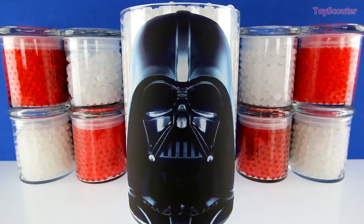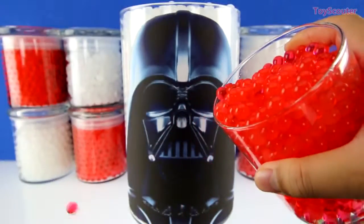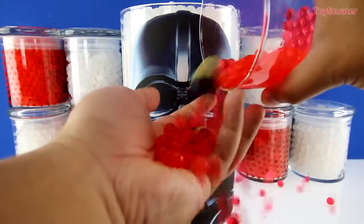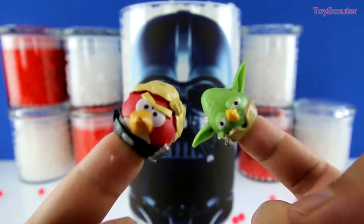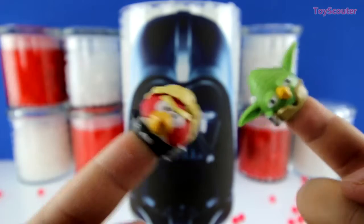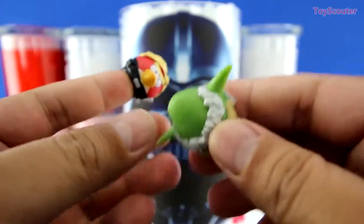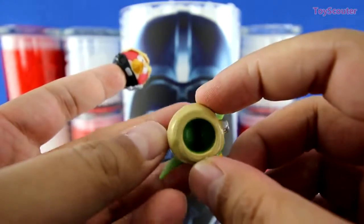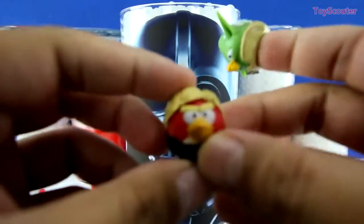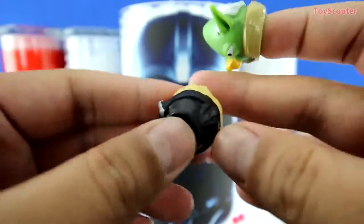Let's start with this red one. Check it out, guys. We got 2 little Angry Bird figures of Yoda and Anakin Skywalker. Yoda is green and he's holding his little lightsaber. And there's a little spot here for you to put your finger. And Anakin is a red Angry Bird and he has blonde hair. And he also has a lightsaber.